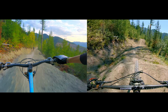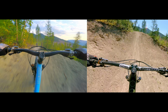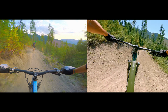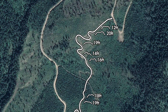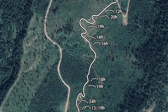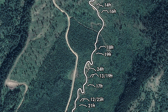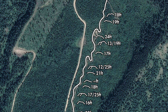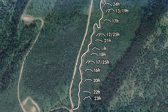It also turns out that when I compare footage from 2 years ago, the trail has changed a fair bit with jumps that have been either added or removed. But this doesn't matter too much since I don't remember too much of the original. In the end, we measured all 19 jumps, and with an average size of 19.3 feet, they're fairly large. At least for me they are. But luckily, they're all pretty much tabletops, which means I can jump them and case them without much consequence.